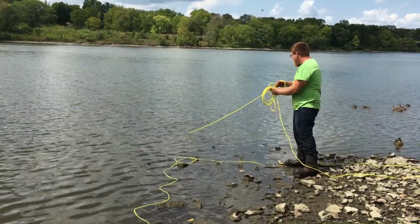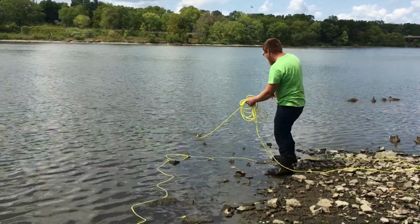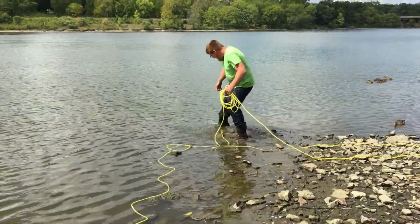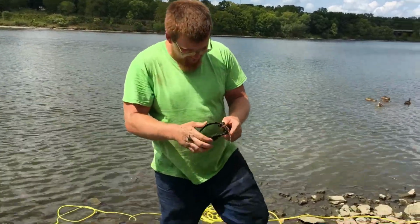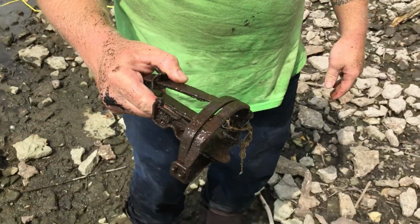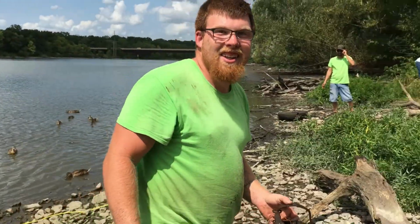Oh, looks like I might have got something. Oh, nice. Something on there? What is that? Looks like a snare trap. Yeah, that's a snare trap. Wow, good find. Good thing you're throwing that magnet out there. Good job.